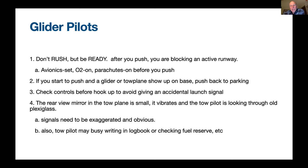If you start to push and a glider or tow plane shows up on base, push back. Get out of his way. You see Mile High do that for us, and we should do that for them as well. If somebody's coming in for a landing and we pushed and didn't see the guy coming in, go ahead and push it right back in. If you're out there sitting in the glider, it's impractical to do that, and they'll just have to go to the side, go in the dirt. But if you can, push back. Once you jump in, check your controls before you hook up. You don't want to give an accidental launch signal.